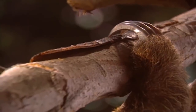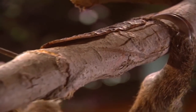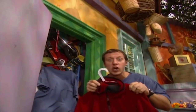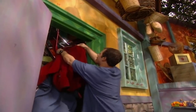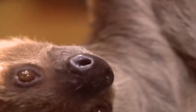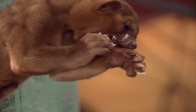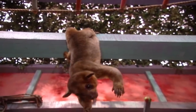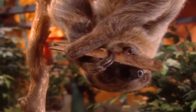What's super about their claws? Their curved claws are kind of like coat hangers, perfectly designed for hooking onto and hanging from branches. And a piece of bark, sloth claws can hold onto anything. And kinkajou claws are great for holding fruit. Now we have two super clawed upside down creatures in Animal Junction.